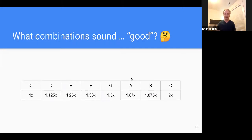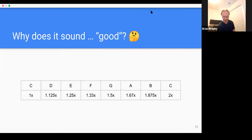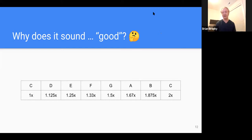But then this leads us to curiosities around what we actually hear. We know that 2x sounds good. We know the 5 sounds good. But then there's other notes, like maybe that B and C up there. That doesn't sound so great, even when an octave below. But then why does it sound not so great? Why does a C to G sound so much better than a C to B? Do you notice anything about the numbers and the ratio to one another?